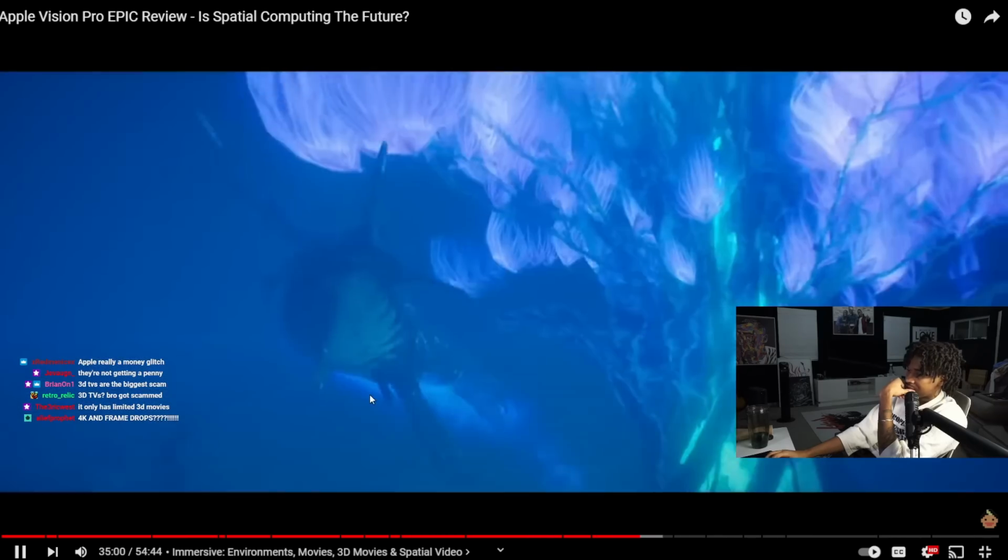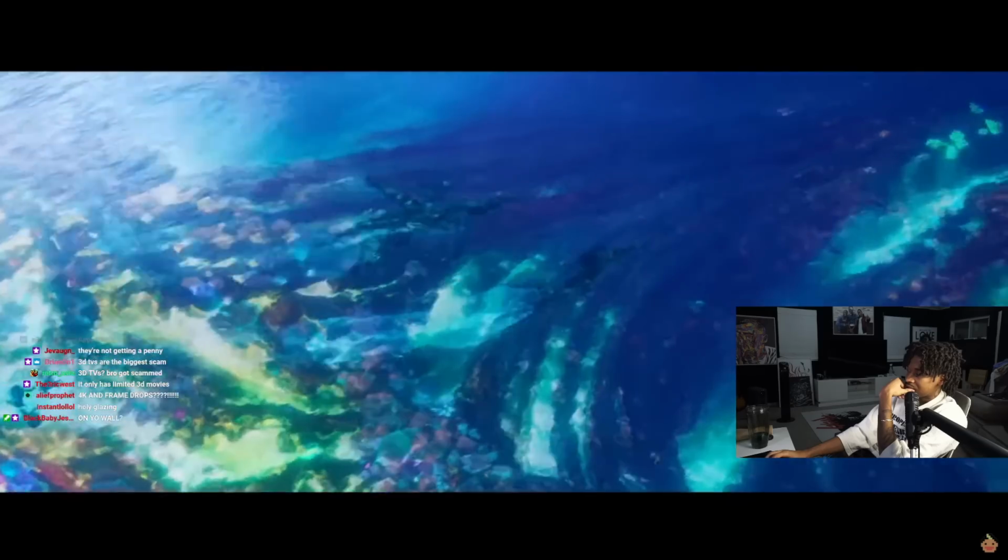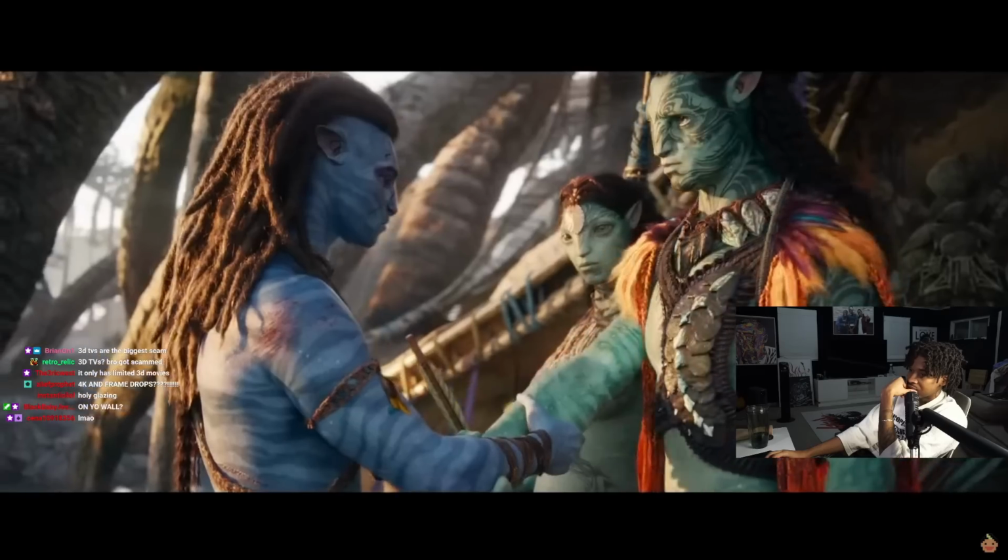It supports high dynamic range, the battery only lasts 2 hours. Yeah, but not if I stay plugged in. And it also supports high frame rate. So that means movies that are like 48 frames, like Avatar: The Way of Water. You get the original directors' intent.